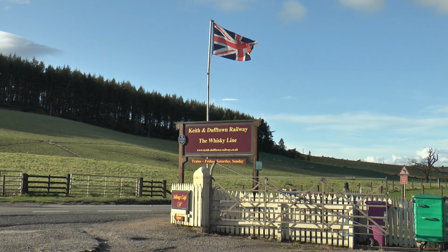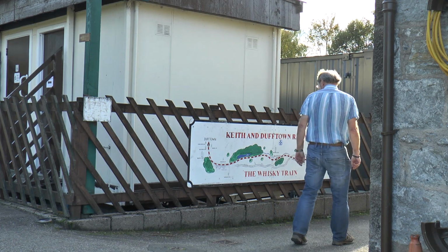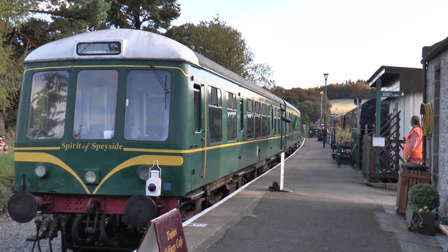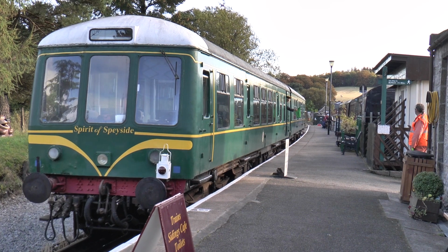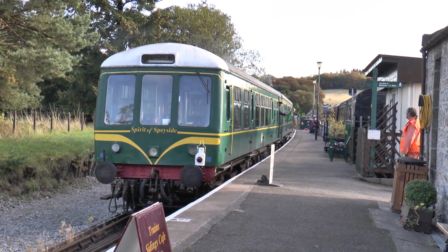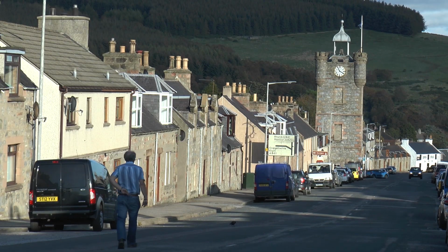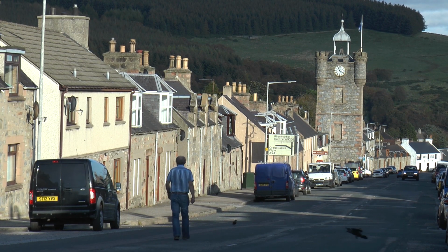On the outskirts of Dufftown, I arrived at the Keith and Dufftown railway station. It's now a heritage railway. It's the terminus for the whisky train, a regular service operating between Dufftown and Keith, just over 11 miles to the northeast. With 6 working distilleries in the town, Dufftown can certainly justify its whisky capital title.